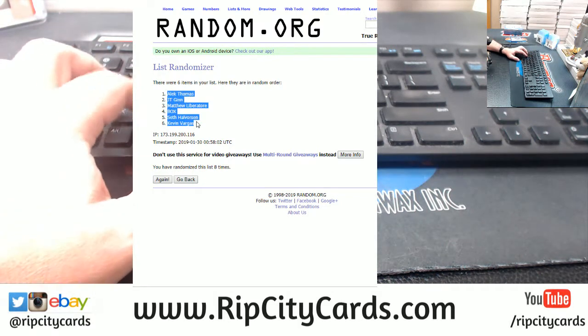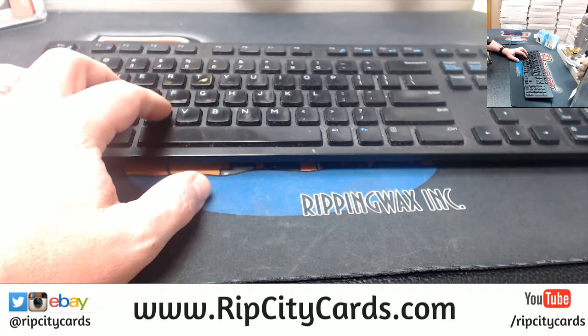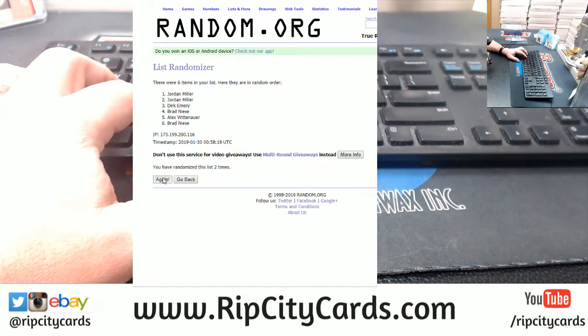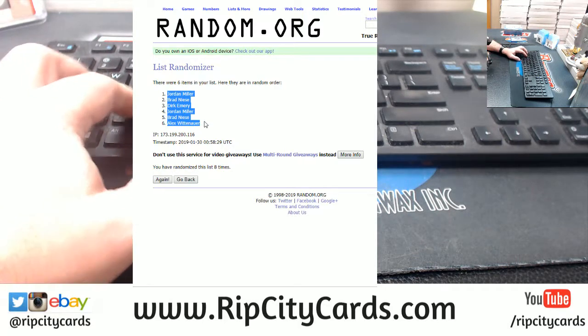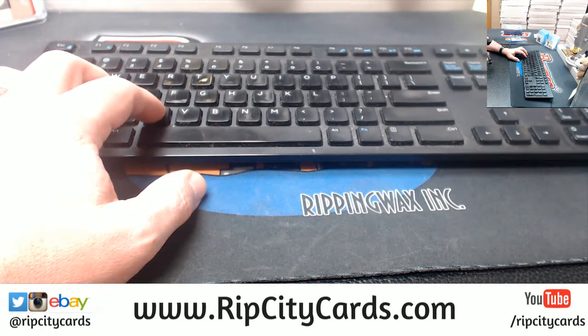Al Thomas on top. Kevin Vargas on the bottom with a box in the four hole. Then individuals. Eight times. 2, 3, 4, 5, 6, 7, and the money shot, 8 times. We got Jordan on top, Alex on bottom. With this being what you get.